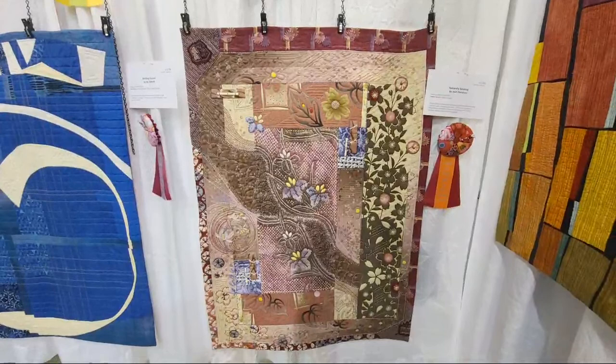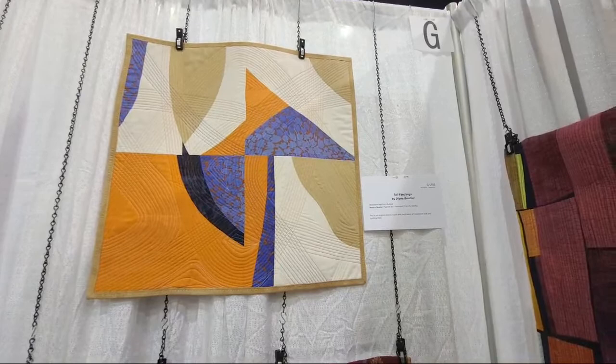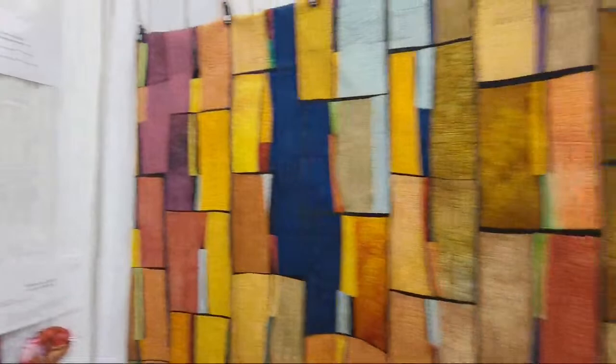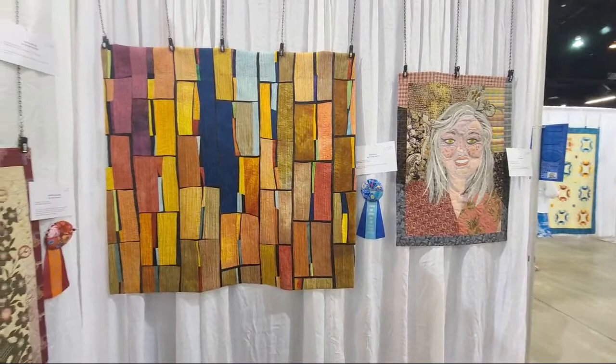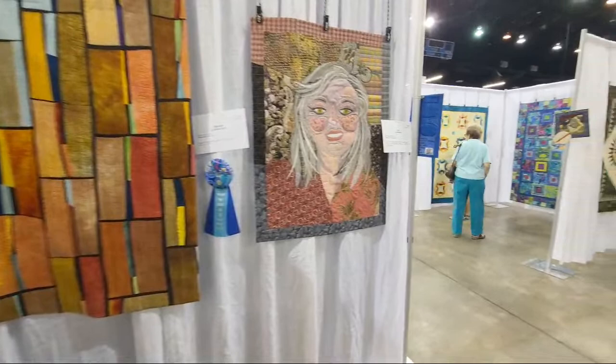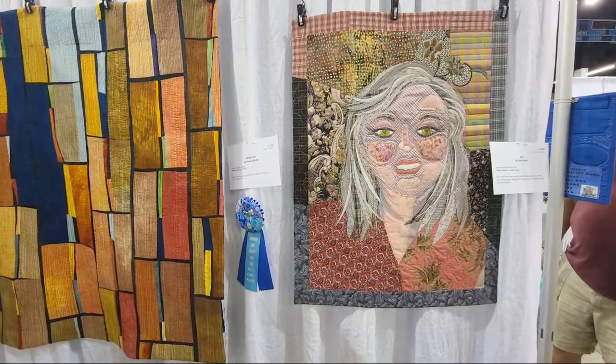I feel like they've had a lot of categories and we've only been through two aisles. This is by Diane Bourlier, maybe? This one's first place, Art Quilts Expressive, Pamela Morris, Matchstick Quilts. Oh yeah. I will say, less matchstick than QuiltCon. QuiltCon was matchstick crazy. This is Janine Ward here. All right, let's keep it moving.